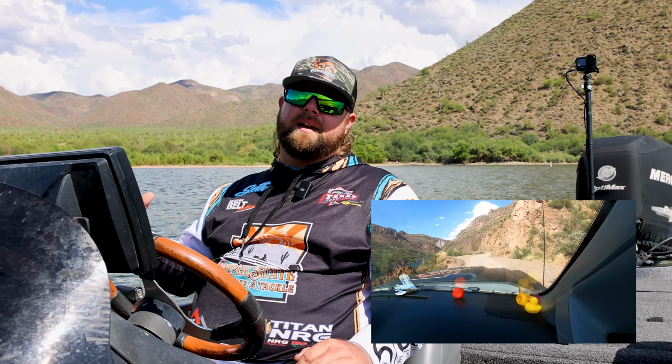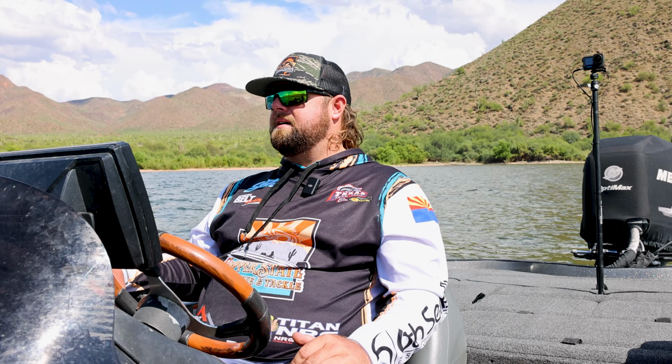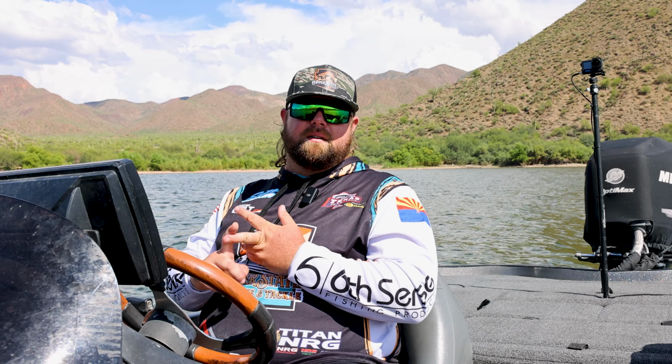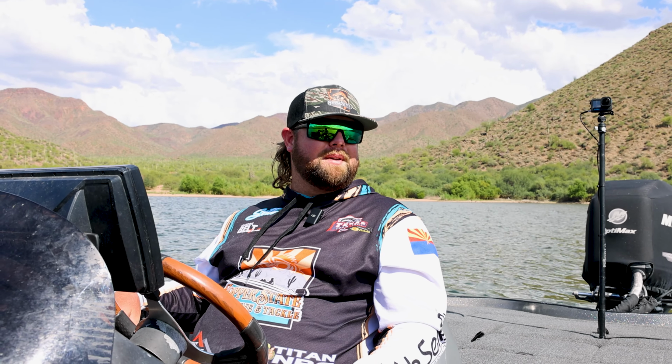We caught them on a variety of baits, which was really fun because we could catch them on a bunch of different things. Sometimes you just got to lock one thing in your hand. That's what the cards deal you. But we were able to catch them on a free rig. Caught a couple on a jig, and then hover strolling, drop shot. Man, it's just about everything. I mean, I don't even know what to say because we caught so many fish today. It was a blast. Great day at Apache.